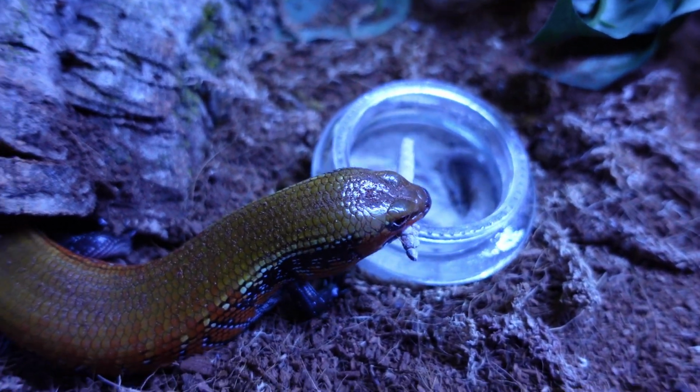Not that I don't value my African fire skinks. I'll take 100, I'll take 1,000. I love these animals, but we were running out of space. We were running out of space fast, so a lot of things had to happen. It really wasn't too much of a problem.